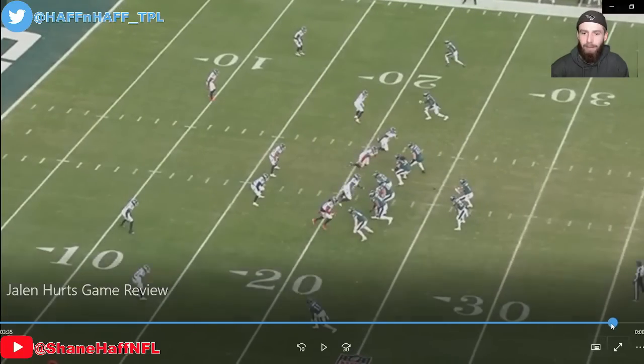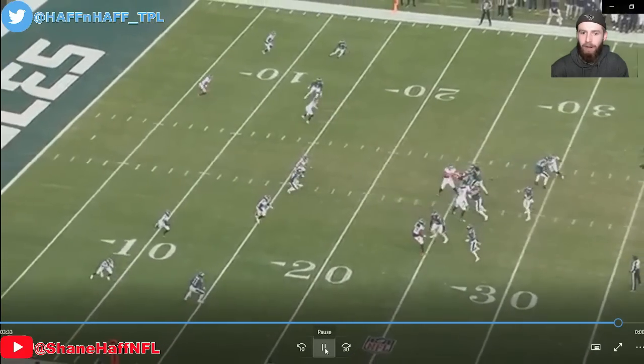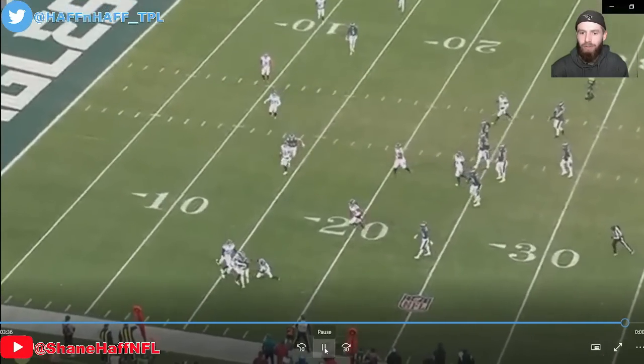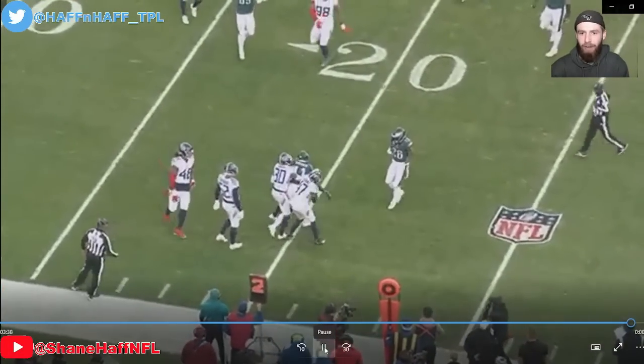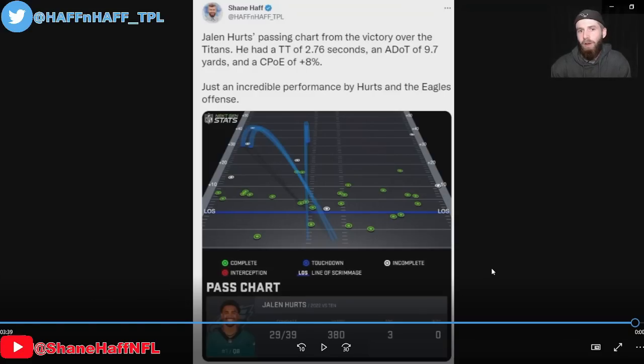If you're going to try to play man coverage without help over the top, you either have to get up and take these balls away and get beat deep, or you've got to play off. And with the route running and the chemistry that they have, you're just never going to be able to make it work. So the Eagles' offense was just on fire against the Titans, proving they can win throwing the ball just like they ran the ball a week ago against the Packers.